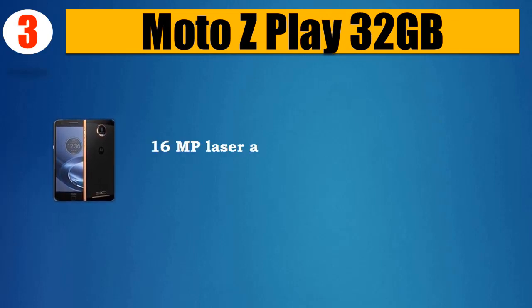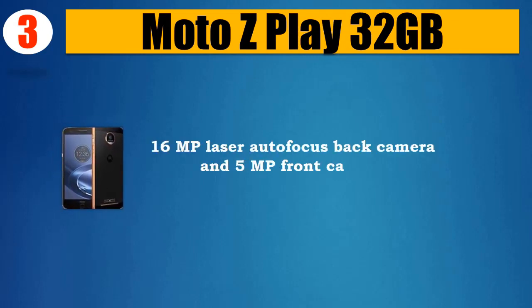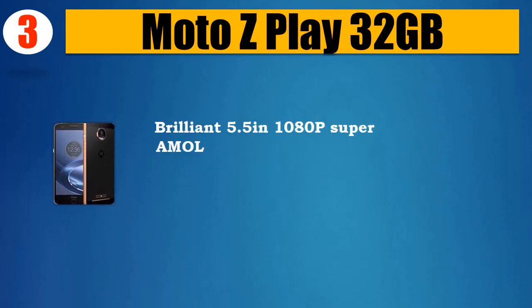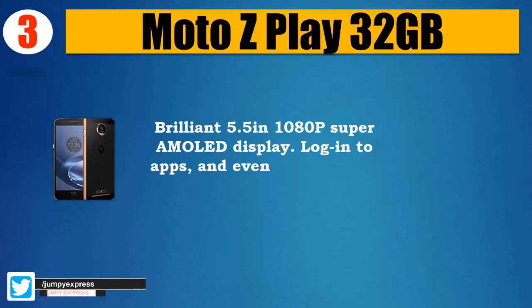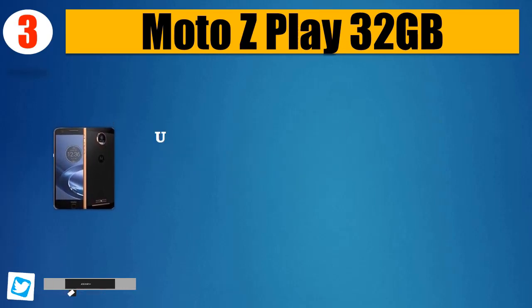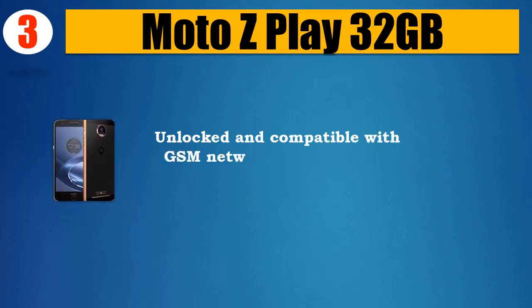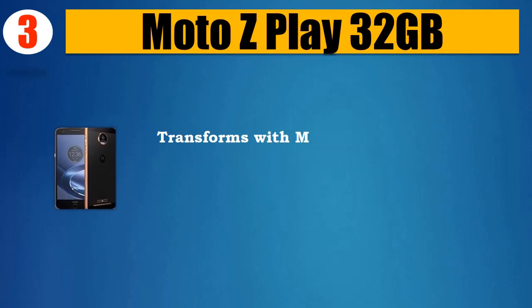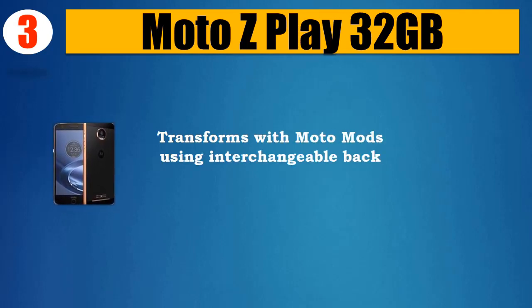Number 3. Moto Z Play 32GB. 16MP laser autofocus back camera and 5MP front camera. Brilliant 5.5 inch 1080p Super AMOLED display. Log into apps, and even make mobile payments. Unlocked and compatible with GSM networks like T-Mobile and AT&T.